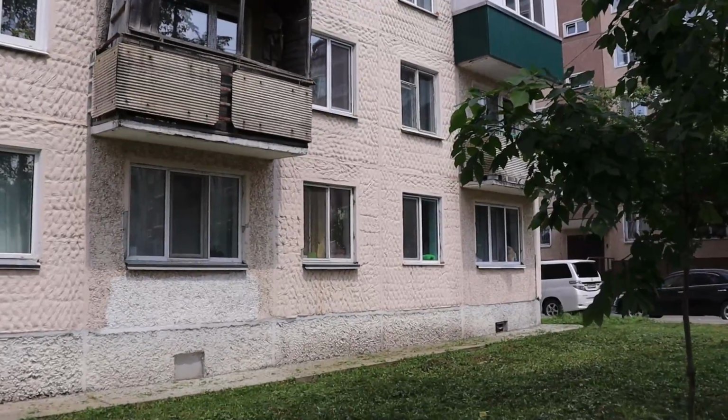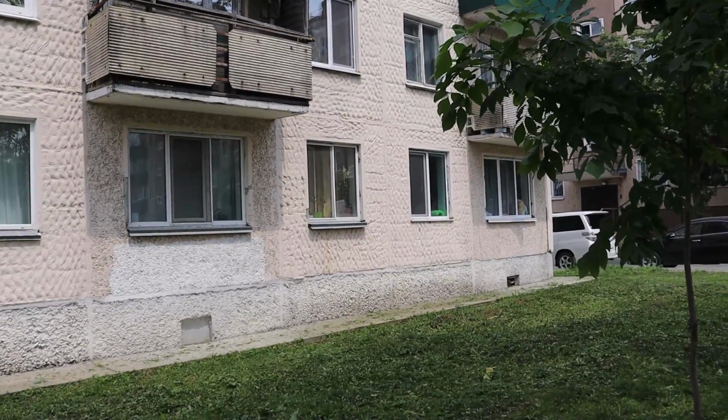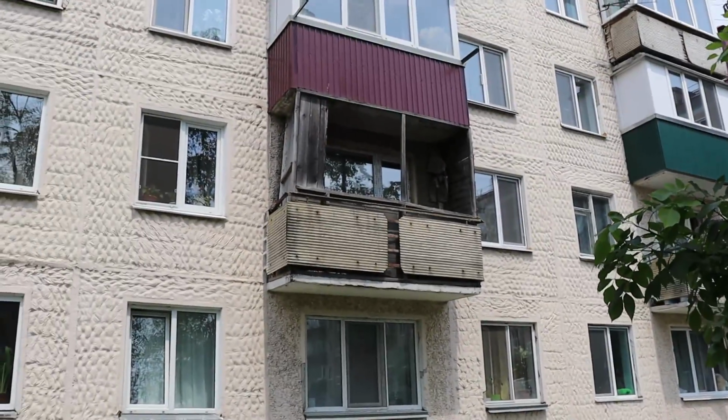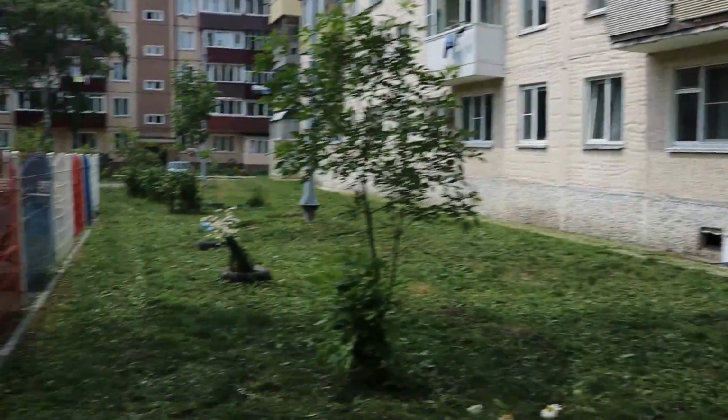So I decided to go over the road for a while, and this is the building where I used to live. It's so weird to see the windows of the apartment where I used to live. Oh crap, what is that? Something very old. Okay, what do we got here?